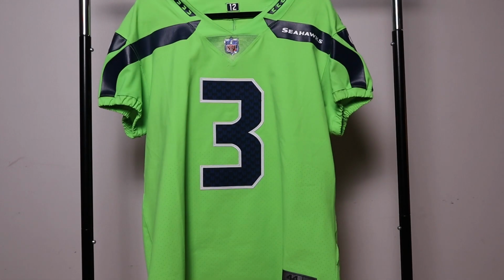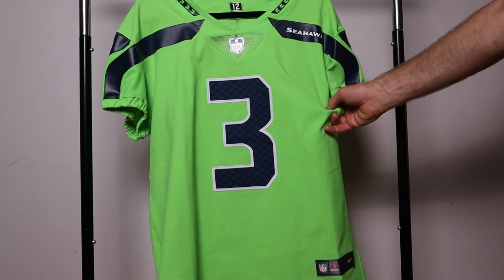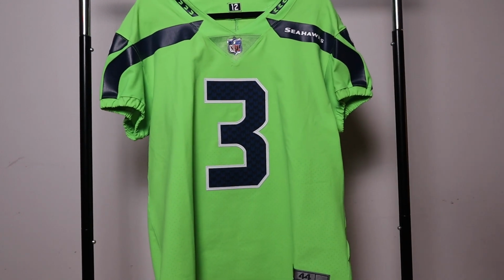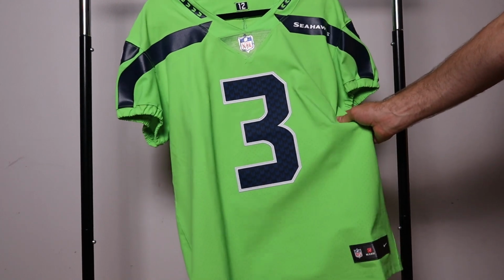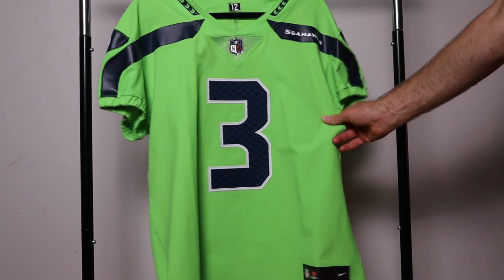All right, and now we are on the Nike Vapor Elite, and again, the Nike Vapor Elites took over from 2017 until current times, all right? So now this jersey is pretty much that standard material, that panel material that the Nike Elite had. However, it's much lighter and thinner, and actually even more stretchy than that one. You can definitely feel the nylon and spandex in this material.